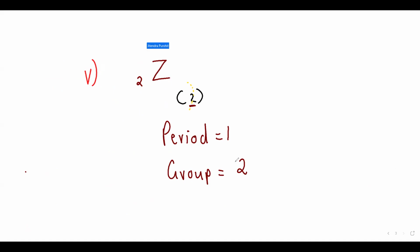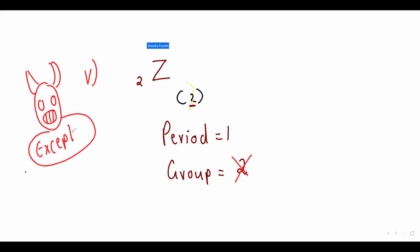Sir, it's group 18. Exception. Although it has only 2 electrons, it will not be group 2, it will be group 18. Let me tell you, who is this? This is helium. Helium is a noble gas. Noble gases are placed in group 18. This is very important. All noble gases are in group 18. Okay? Please, this is the exceptional case. Mark this, very, very important.